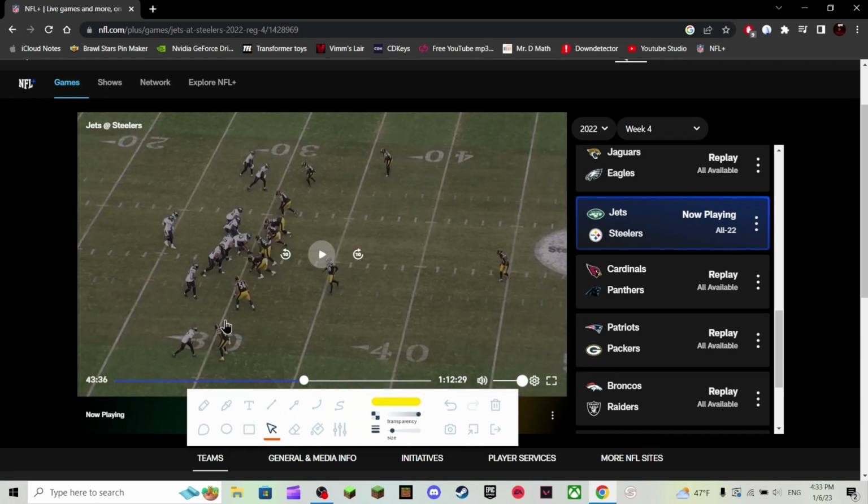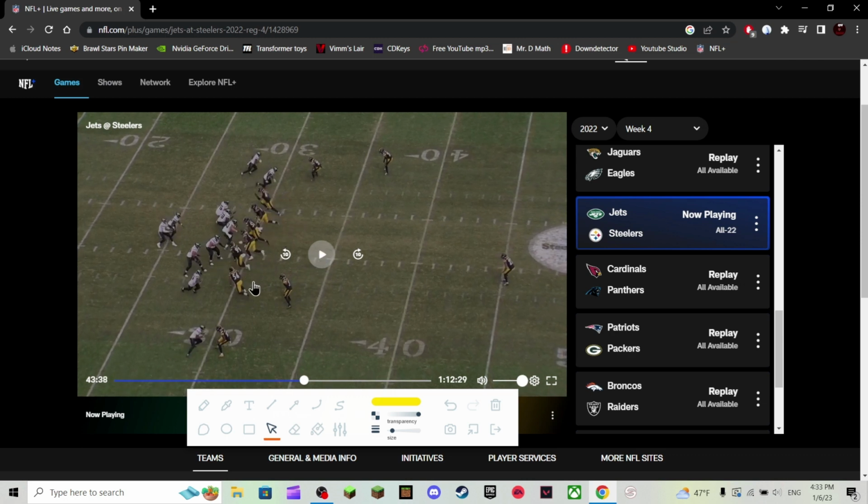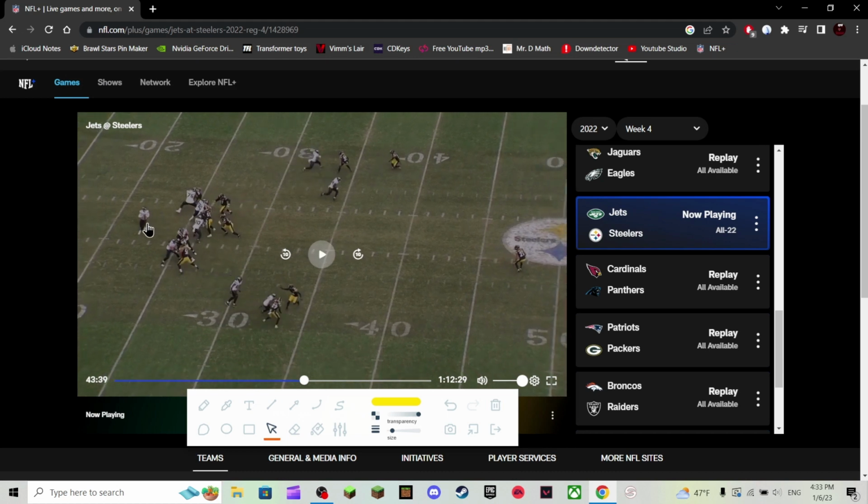So this is third down. We got Garrett Wilson on the bottom, and then Elijah Moore and Corey Davis up top, and then we got Conklin, who's up here and moving down here into the slot, and we got Breece Hall in the backfield. Steelers sending a blitz, like they're sending 1, 2, 3, 4, 5, 6 guys, and then Breece Hall staying back here to block.